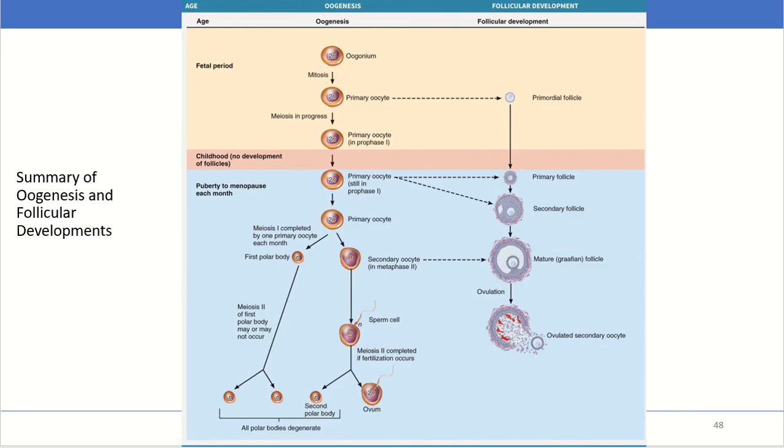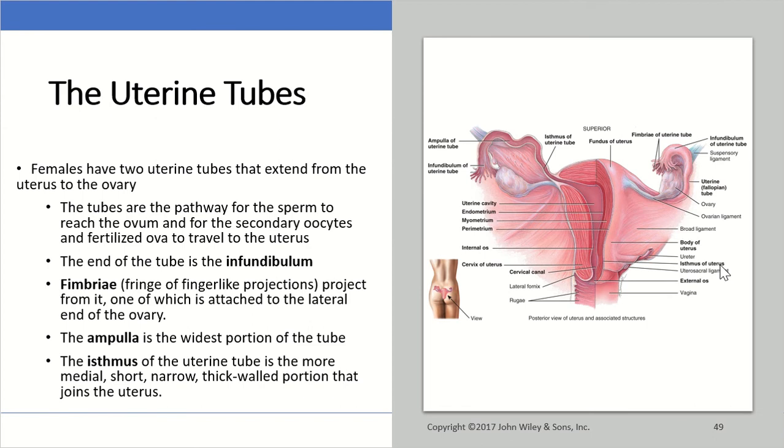Here we have a very nice and very elegant summary of both follicular development and oogenesis. These two things are inherently linked. You need to know them both and how they interact and go together. So this is an important infographic, an important figure. That's all that we have for the ovaries, as well as oogenesis and follicular development. Moving on then to the uterine tubes, also called the fallopian tubes.